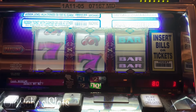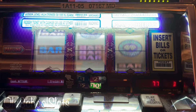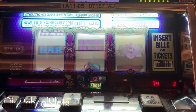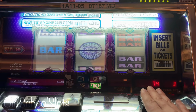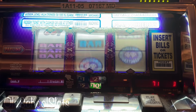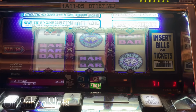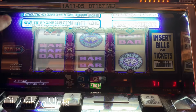Staring at that triple double diamond machine. Let's give it a couple more spins here. Come on, Top Dollar, come back around. Come on. Oh man. Decisions. It's always nice to have a winning session like that. We're gonna do it. And maybe we'll do a couple spins, you know where. Let's try it.